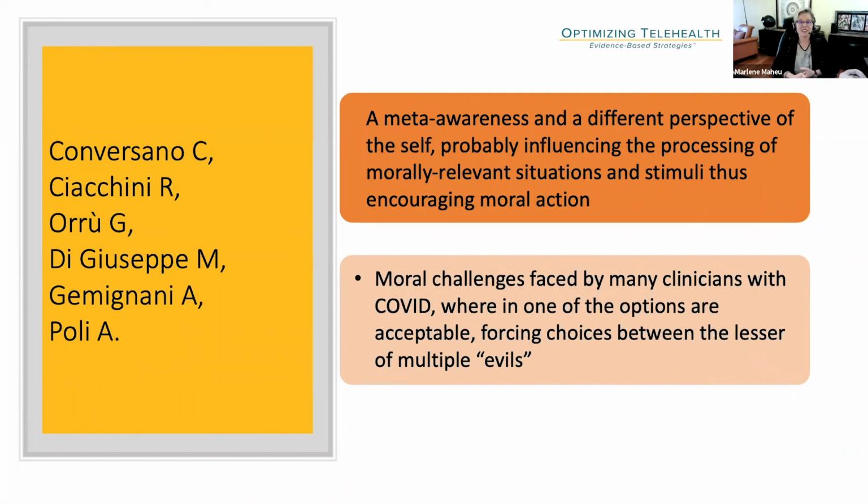Okay, so there are many moral challenges that are faced by clinicians, and one of the options can be not so visible. You see, we don't have a clear path. We really have to choose, and it gets difficult.